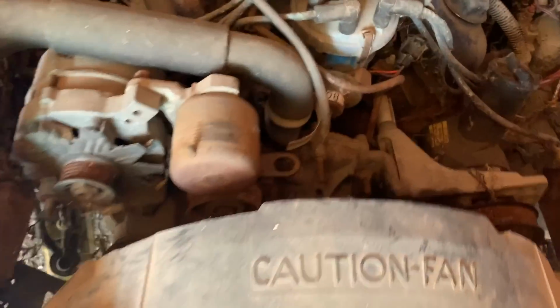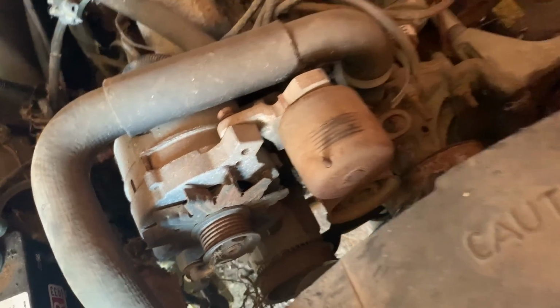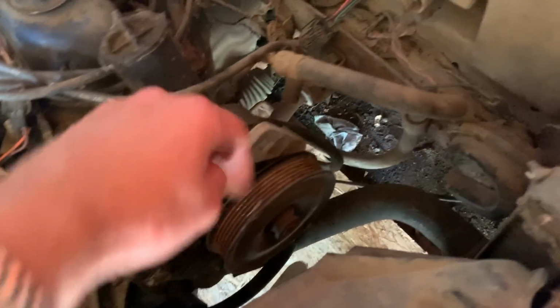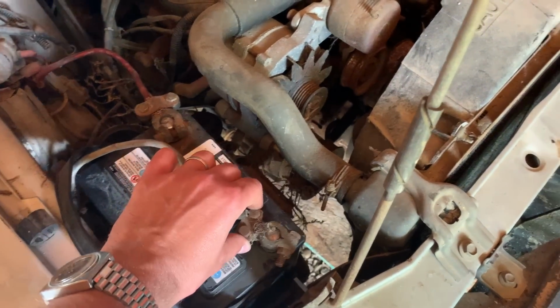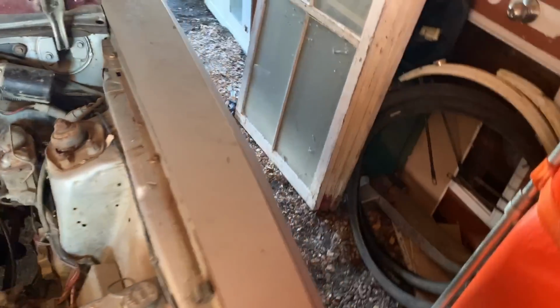You could also stick a wrench on the crank, which I think somebody else did because the serpentine belt was taken off. It's in there somewhere. Yeah, it's broken. But here's a big test. Hook up the battery. See what works.